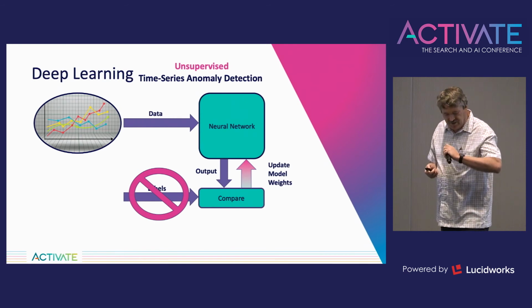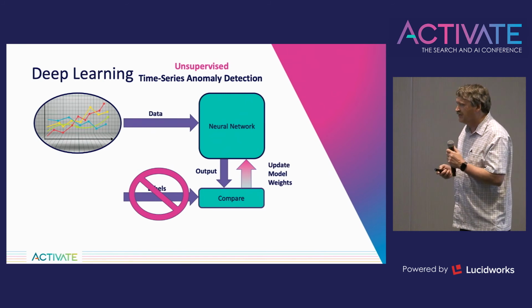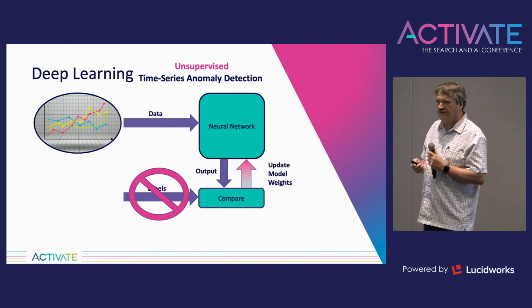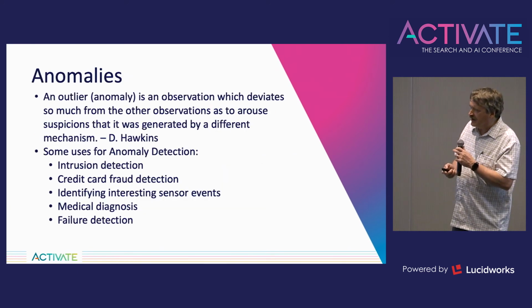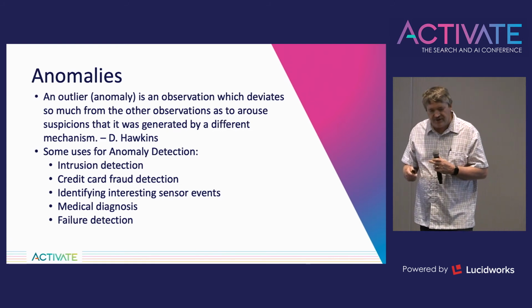So the other model that I wanted to briefly talk about is the anomaly detection model. The anomaly detection model is another model that doesn't require labels. So it's an unsupervised model. It's a network that learns what it needs to from the data, and then we later apply it in inference. So without the labels, well, let me also just step back a little bit and talk about what an anomaly is.